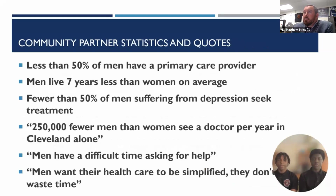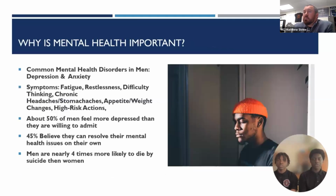Did you know less than 50% of men have a primary health provider? Or that men live 7 years less than women on average? Fewer than 50% of men suffering from depression seek treatment. In Cleveland alone, 250,000 men and women see a doctor per year. The Center understands that men have a difficult time asking for help. They believe men want their healthcare to be simplified. They consider these things in the design and development of the center.